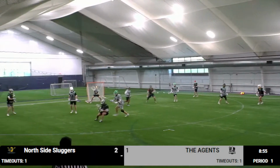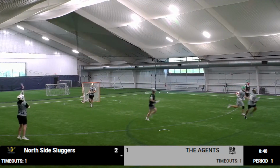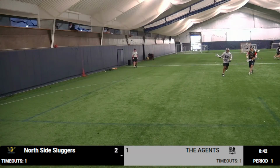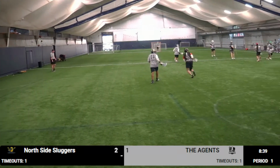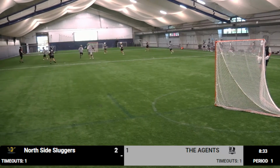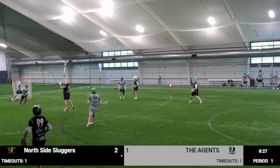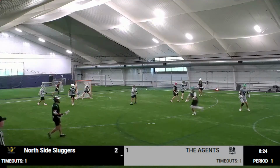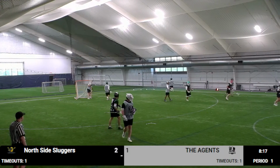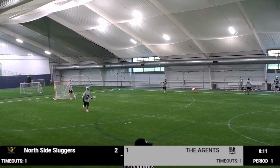Zankowski moves, spin move, open, save made by Hostity. Beatty tries to make a move to the middle. Zankowski has it, and the Sluggers move. 8:30 remaining in the first. Pass too high, collected, moving to the middle, and the shot is stopped. Dane Wilden with that chance.